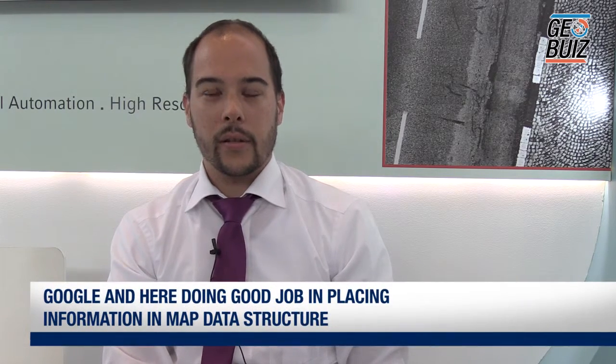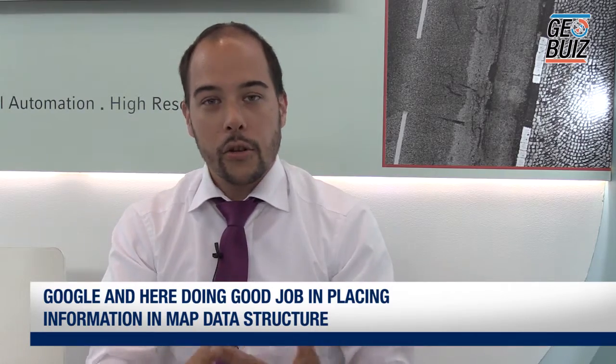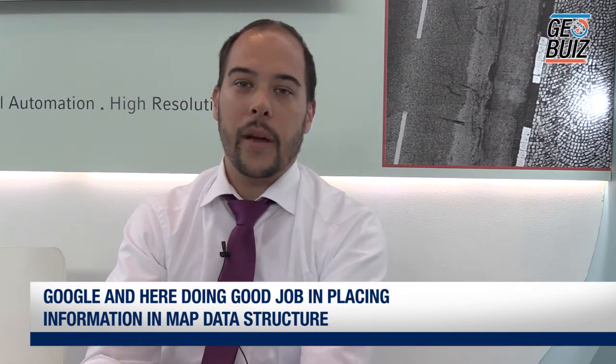The final decision of what information needs to be contained in these map data structures for self-driving cars is not completely answered yet. I think time will tell. I think that Google and also HERE are really doing a good job in placing this information in the map data structures. They have noticed that there's a great need for this kind of information in their map data structures.